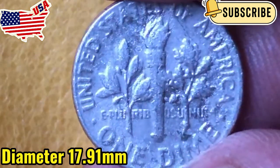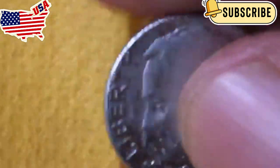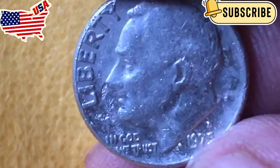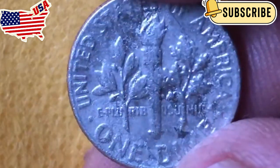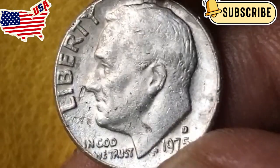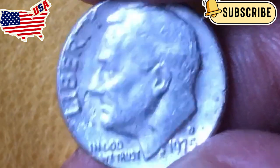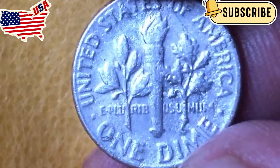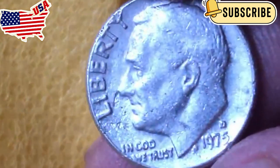What made this coin so special was not immediately obvious. In fact, it would take decades before its true value was recognized. Among coin experts, the year 1975 is infamous not for what was made, but for what wasn't. No proof dimes were minted in 1975, because the mint was preparing for the upcoming bicentennial celebrations in 1976. Instead, special 1976 dated bicentennial coins were struck a year early. This decision led to the absence of any 1975 dated proof dimes, making pristine examples of the regular strike even more sought after by collectors.